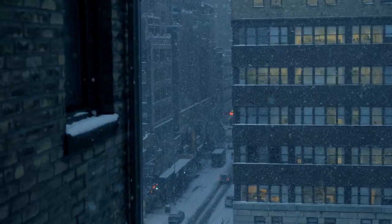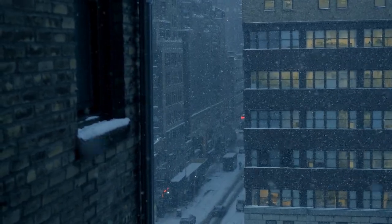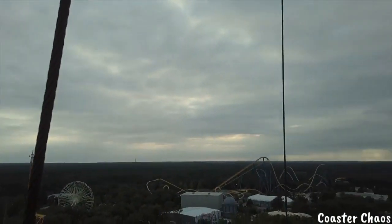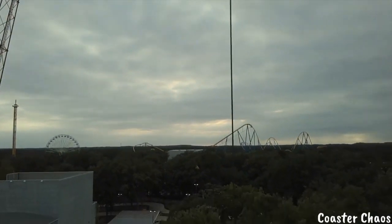It was supposed to keep coming down the rest of the night, so the park announced that they were closing an hour early, which was completely understandable given the crowd levels, or lack thereof. Next was the Parachute, which I found really fun. It's like a drop tower, but don't go in expecting a drop tower because the drop is really tame. It's just more about the views and unique ride system.